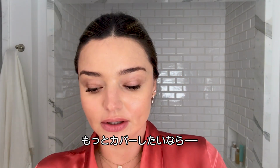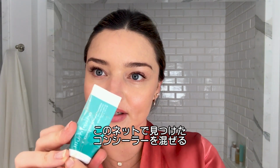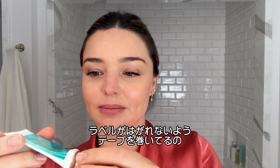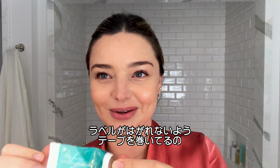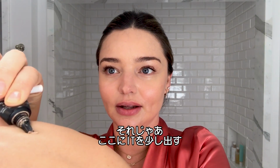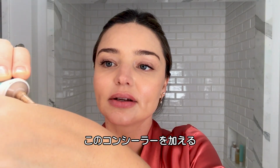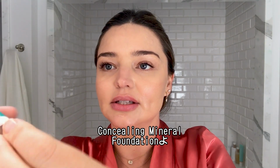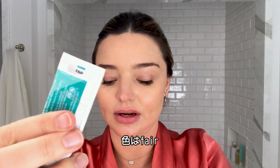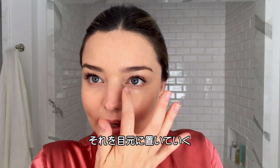If I need extra coverage, what I like to do is mix a little bit of this IT concealer with this concealer I found online. I've got tape around it because sometimes the outside comes off. So what I do is I put a little of it there, a little more, and I put a little bit of this Illuminaire Concealing Mineral Foundation. I use Fair, and then I mix the two together, and then I'll put it around my eyes.